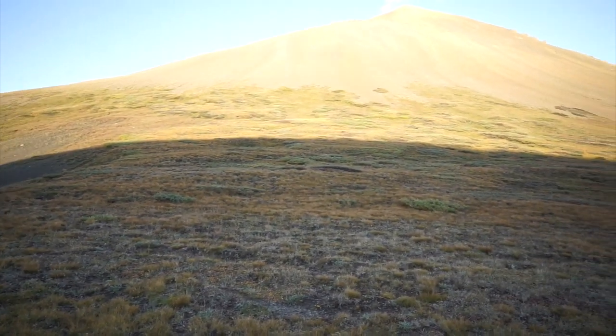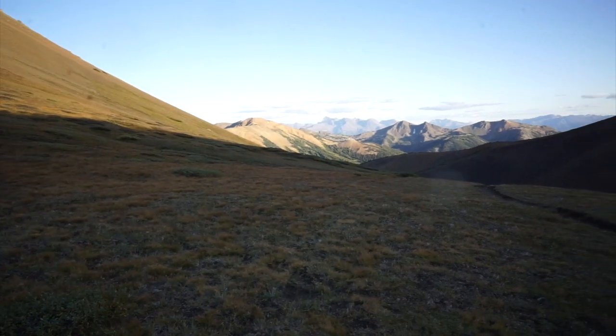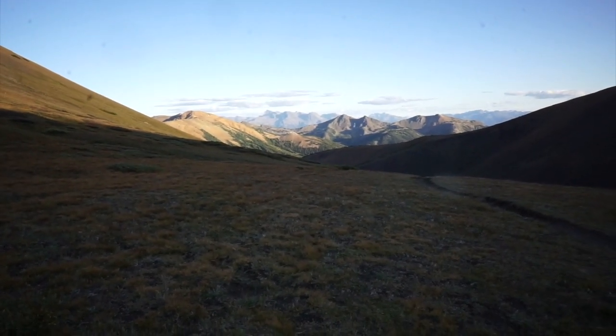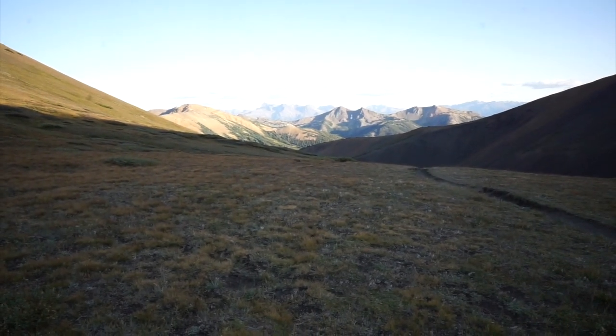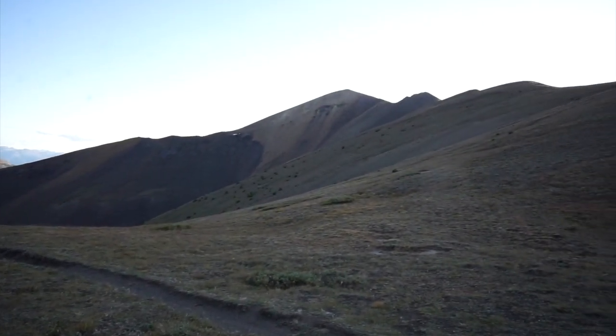Where are we, Paula? We're at the top of Windy Pass. Tomorrow we're going to be going off to our right, which is fairly quickly. You're going to see the ridge we're going to walk up there tomorrow.